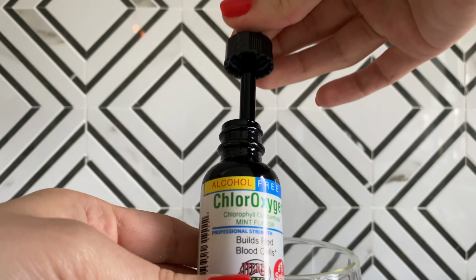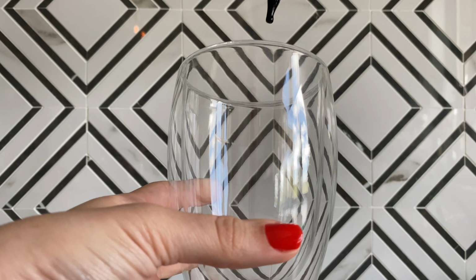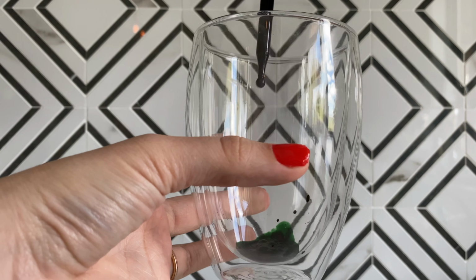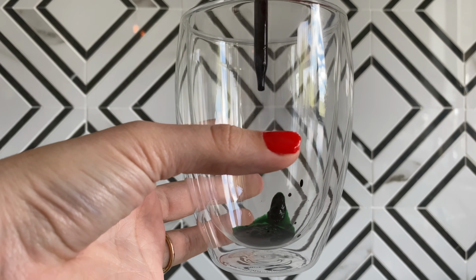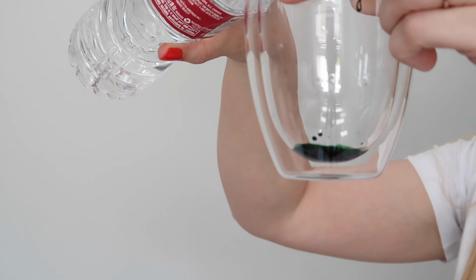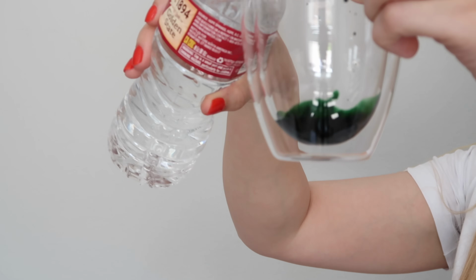Personally, because I don't frequently remember to take it morning and then evening, what I do is I just take a full dropper in the morning and I pop it right into my glass. And then instead of filling it up completely with water, because I know that I'm going to have a difficult time chugging it all down, I honestly add about 4 ounces of water in there and I take 2 big gulps, and I know that I'm done for the day with the chlorophyll.